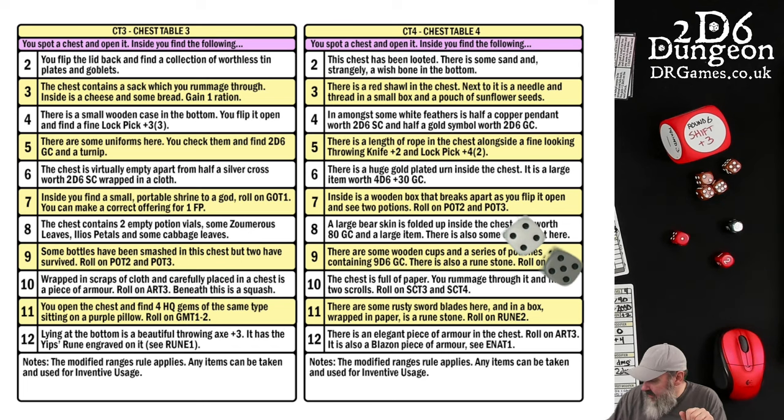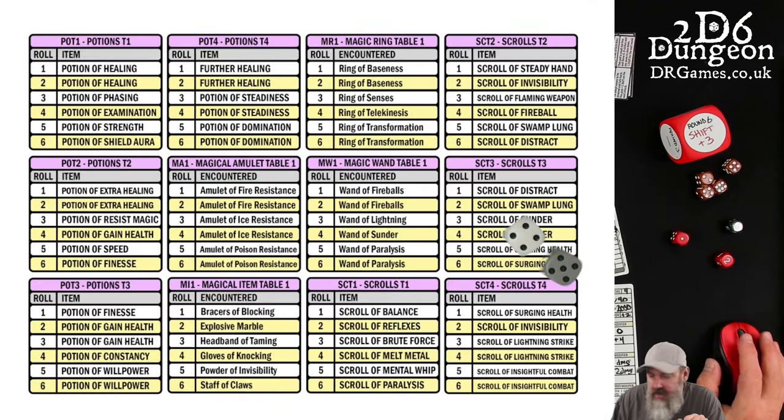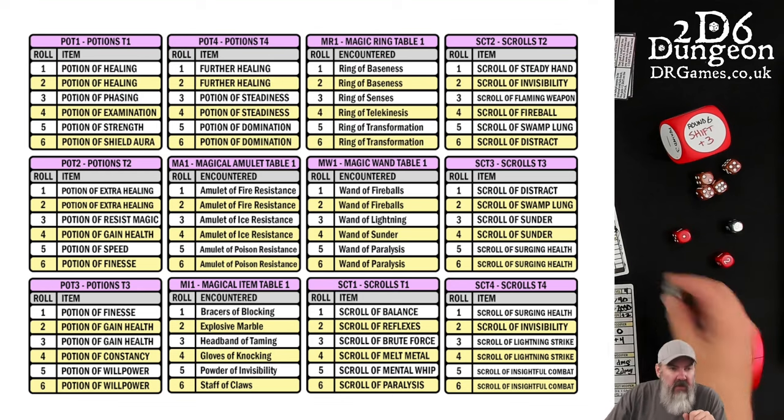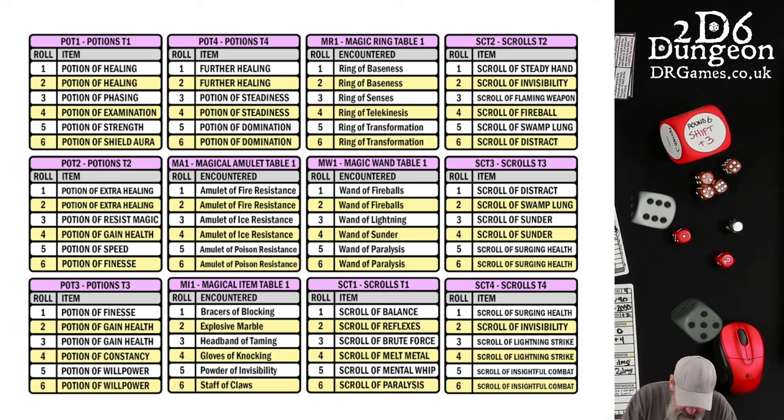So this is interesting. Okay, now we've got a problem. POT2 and 3. So let's do the gray one will be 2, and the white one will be 3. So we have a 5 and a 6. We have a speed and a willpower. Okay, so I can't pick these up now, right? So speed and willpower.